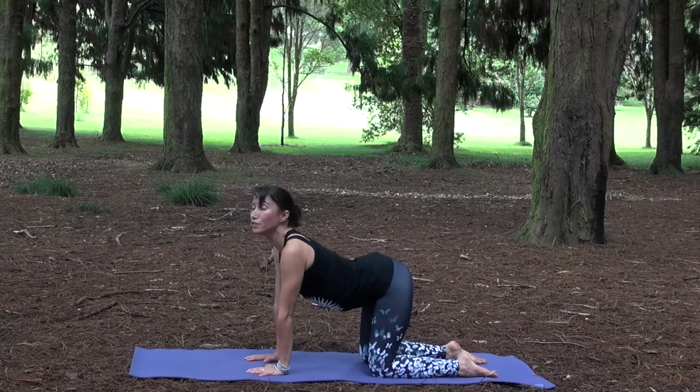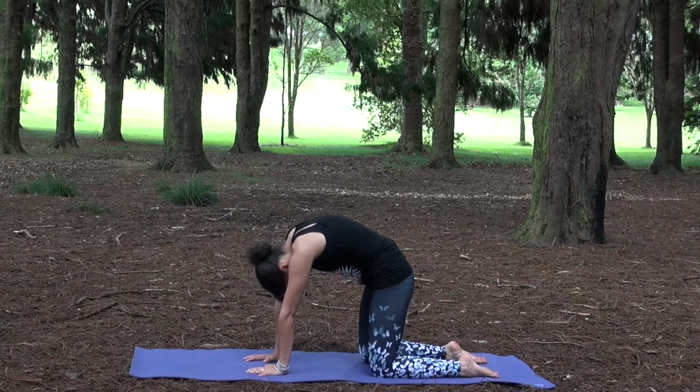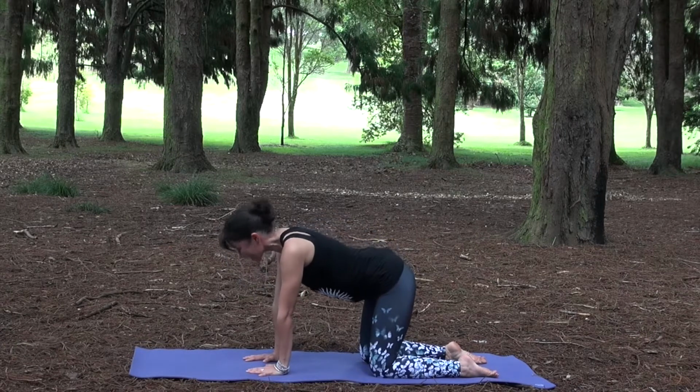It's had a little mozzie on my foot. A mosquito. And then go back to center.